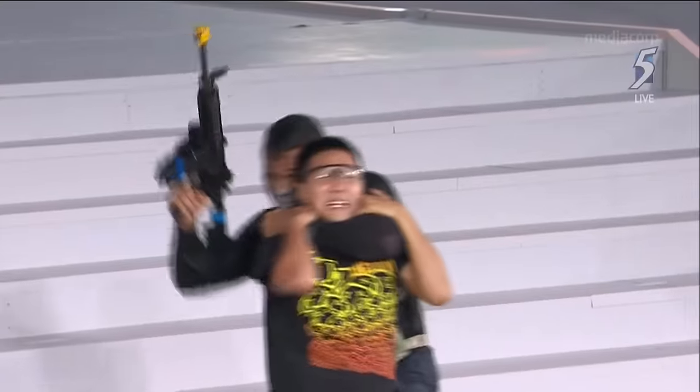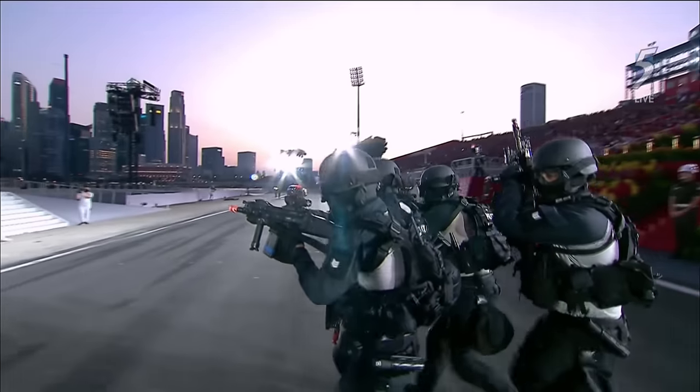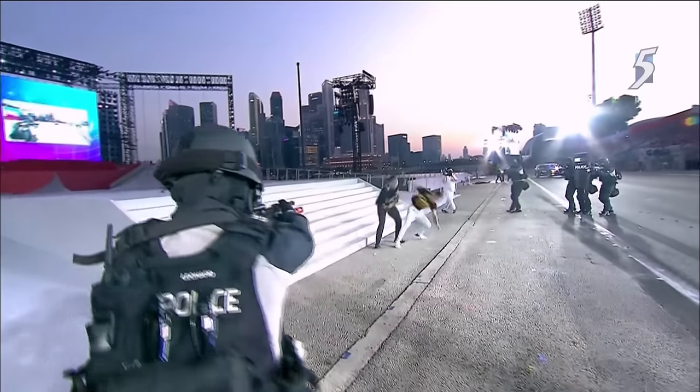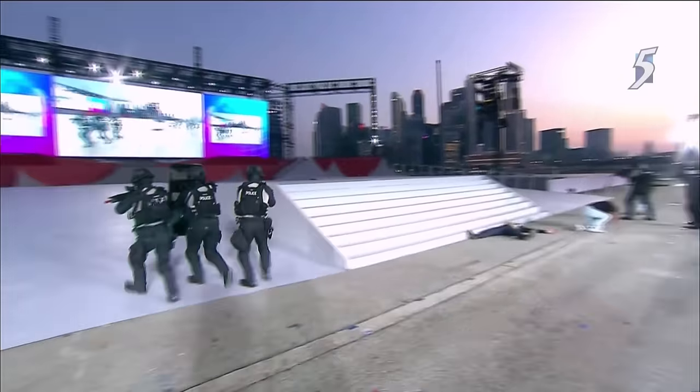The next tier of responders will now advance forward with a tactical assault. Watch as the Special Operations Command's Armed Strike Team completely overwhelm the remaining gunmen. One of the gunmen has left behind a suspicious package.